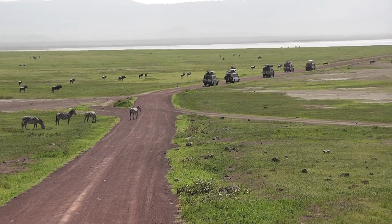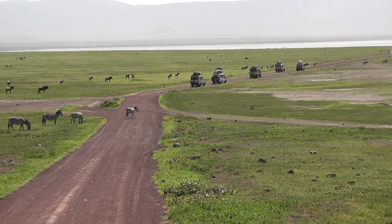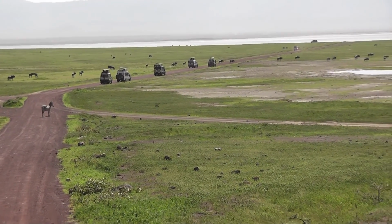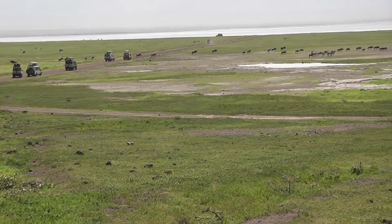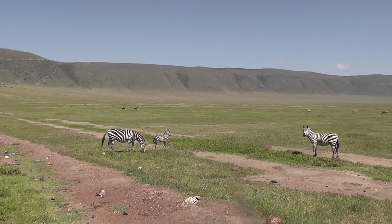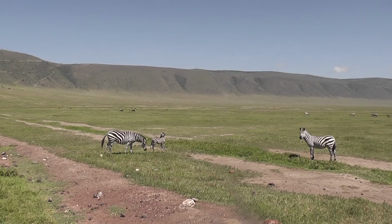The downside of being in the Ngorongoro is that there's an awful lot of Toyota Landcruisers. It reminded me more of being in a safari park in the UK than actually being out in the wilds of Africa.